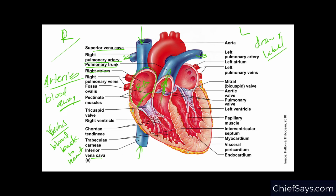Also notice, though, there's a difference in the amount of muscle that these atria, so here's our muscle layer, compared to the ventricles have. Here's our muscle layer in the septum, muscle layer on the right side versus the left side. So there's much more muscle in the ventricles as they are, again, the sending chambers.